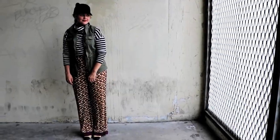And I love this little animal hat. I just think it's kind of fun. Bring out the wool, bring out the texture, mix up the prints, and basically fall.